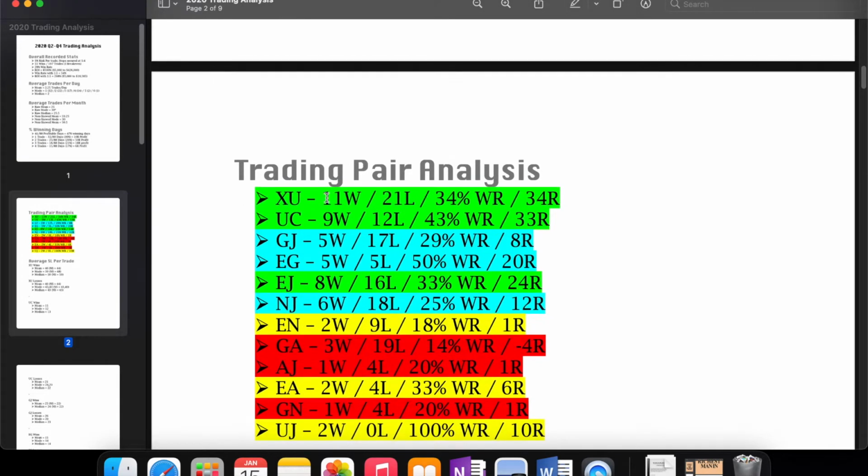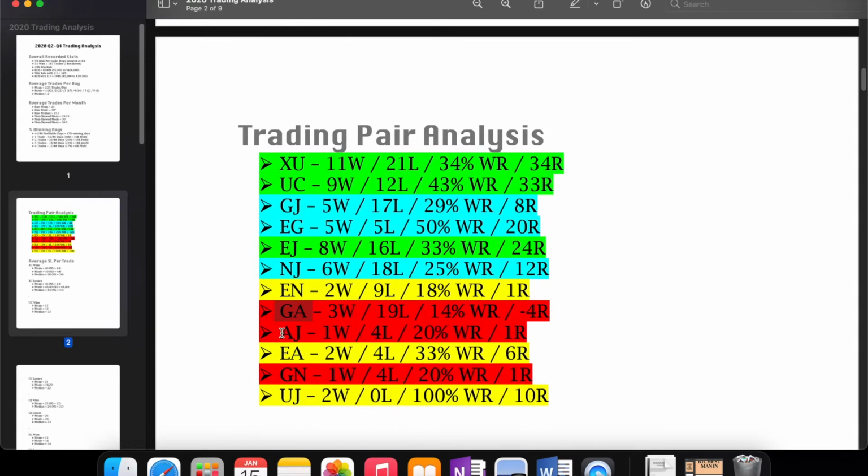For gold, I had 11 wins, 21 losses, a 34% win rate, and my overall profitability was 34 Rs, so I was making 34 times the original risk. You can see I did this for all of the pairs: gold, USD CAD, GBP JPY, Euro GBP, Euro JPY, NZD JPY, Euro NZD, GBP AUD, AUD JPY, Euro AUD, GBP NZD, and USD JPY.